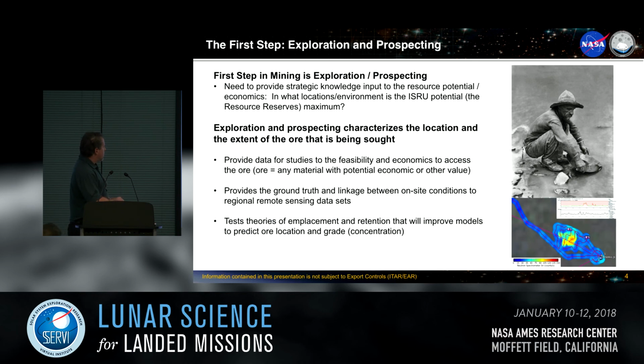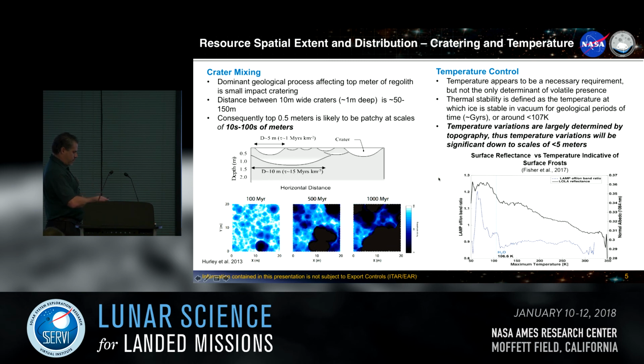And in doing so, also then, we need to bridge the gap between what we see on the surface and what we see in orbit to make these assessments. So we need to understand what that ground truth is, the linkage, as I just mentioned, between the on-site conditions and orbit. Woo! How do I go back?